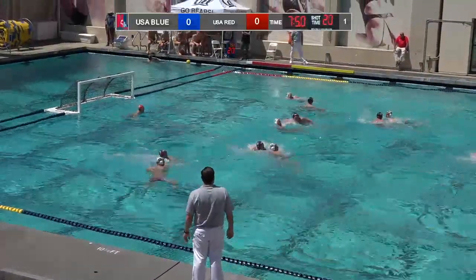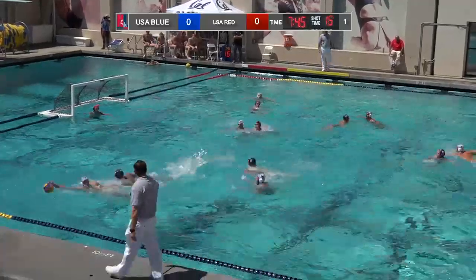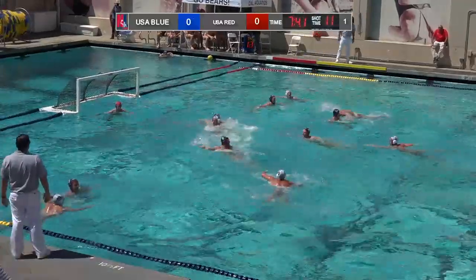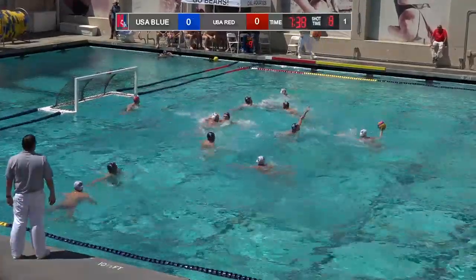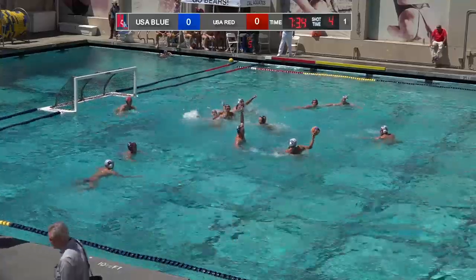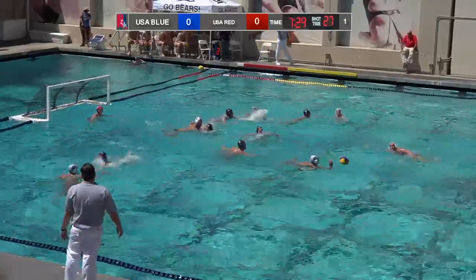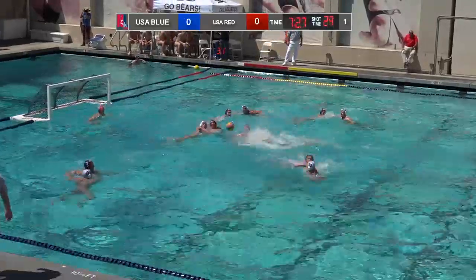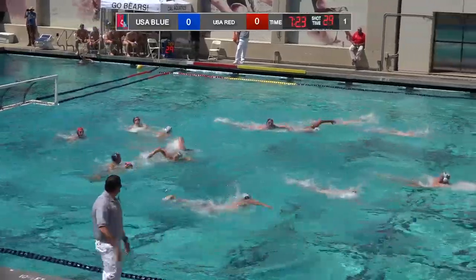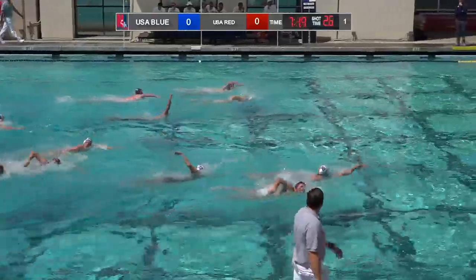As we get things started, joined by Cal men's water polo head coach Kirk Everest. Greg Meskel here with you at the Speaker Aquatics Complex. And we get things started here with USA Blue controlling the opening sprint. Shot clock about to expire here for Blue as we start things off from the outside, and a save is made there. And it'll come right back, and they try and go right back inside of 2 meters, and the ball turns over.